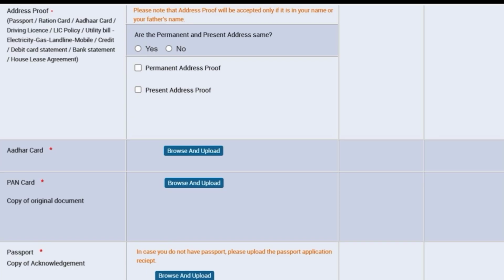Next is the address proof. So here you can upload any one document, okay, as your address proof, and here you need to select whether the permanent and present address is same. If yes, you can select yes and provide your permanent address proof and your present address proof. If no, then you have to provide two separate documents for your present address proof and your permanent address proof. In that you can upload your passport, your ration card, Aadhaar card, your LIC policy, and electricity, gas or other bills, okay, and your driving license. So these proofs you can upload.